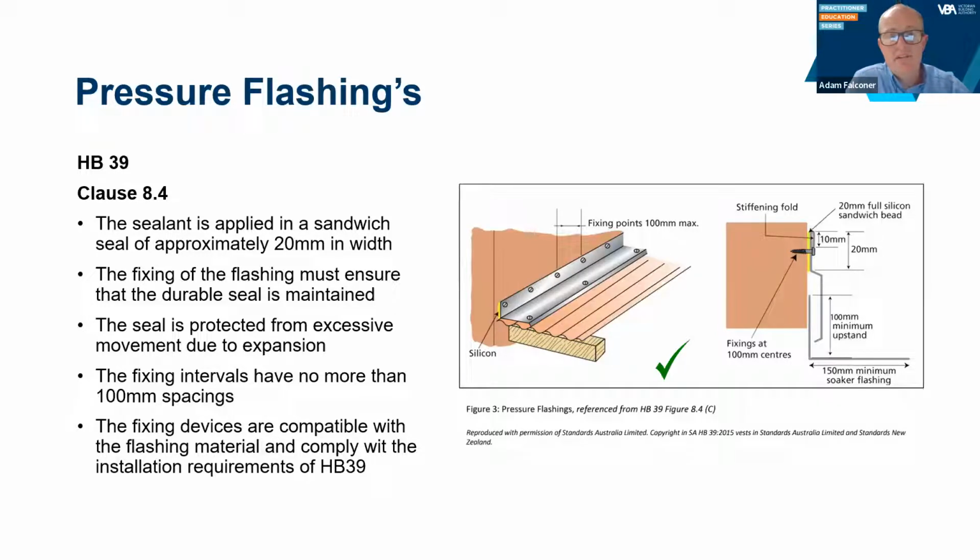The information on this slide has been taken from the updated practice notes, which can be found on our website. Pressure flashings may be used in lieu of cutting grooves into walls, provided they are used only with smooth surface finished walls, e.g. smooth finished concrete or smooth finished brickwork with flush pointed mortar. It's provided that the sealing is applied in a sandwich seal of approximately 20 mil in width. The fixing of the flashing must ensure that a durable seal is maintained. The seal is protected from excessive movement due to expansion. The fixing intervals have no more than 100 mil spacings. The fixing devices are compatible with flashing material and comply with the installation requirements of HB 39.